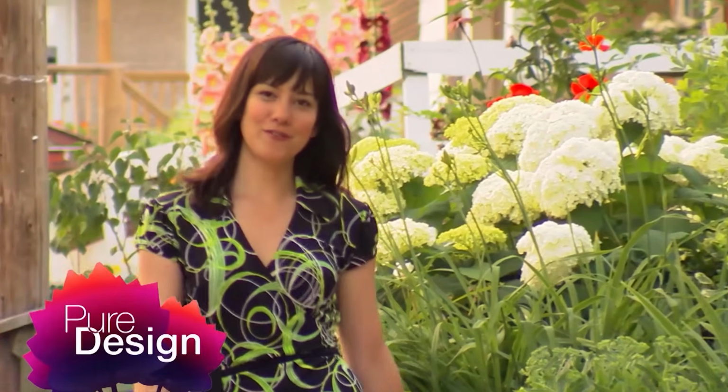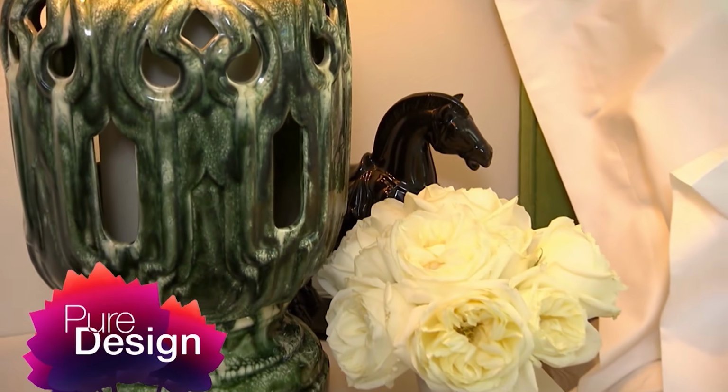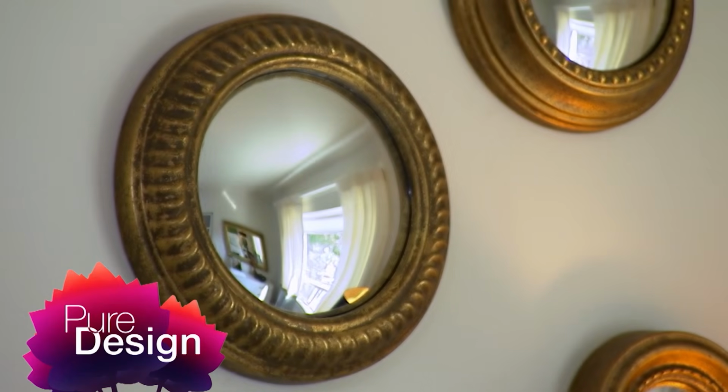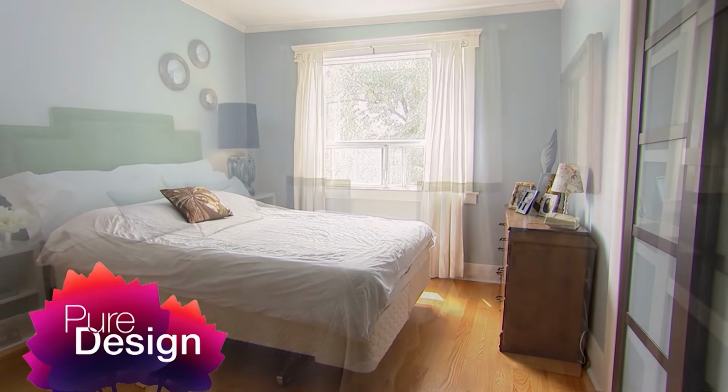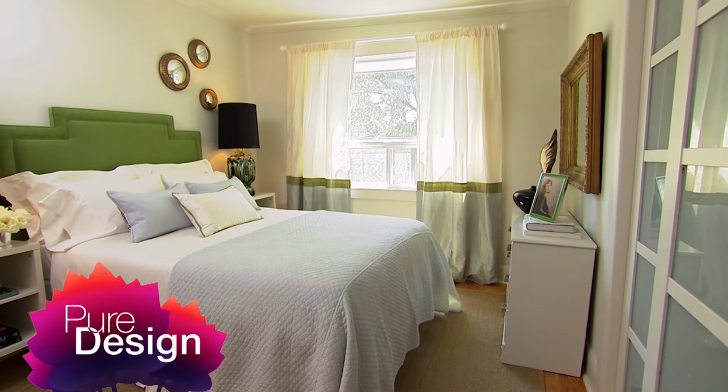Mixing vintage and modern furniture creates an eclectic and layered look, and I love the idea of keeping beautiful pieces out of the landfill site by refreshing vintage furniture. So I'm going to take a basic bedroom and turn it into a sophisticated space that's low on budget but high on style.